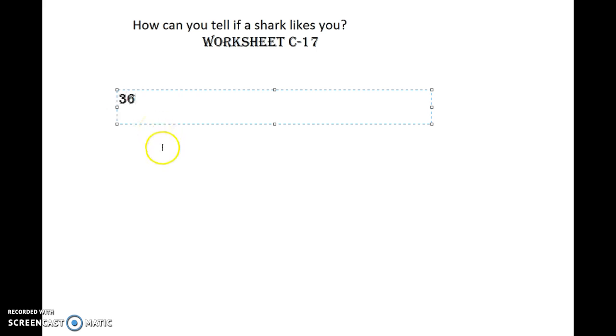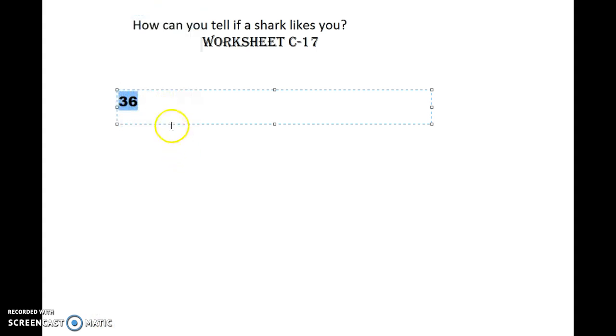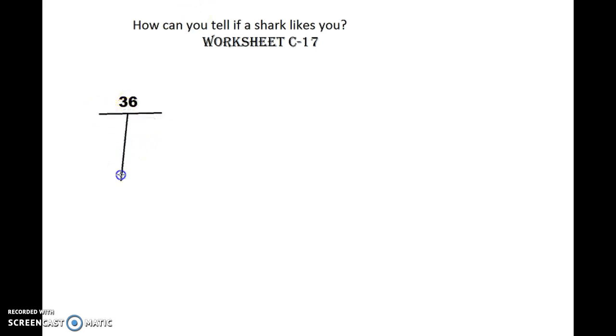So I'm gonna make my little, as Mr. Burchell called it, tower. T for tower, right? So I'm gonna make my tower right here. One line and one line down. And then do my factors. What numbers can go into 36?